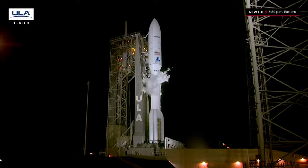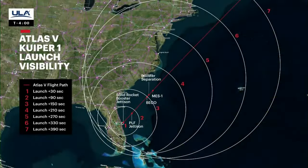This is Atlas Mission Control with T-minus 4 minutes and holding. Following liftoff, viewers watching the launch from Florida and points north and east might be able to see the Atlas V in flight. Let's get a closer look at the visibility map. Check it out at ULA Launch on social media.